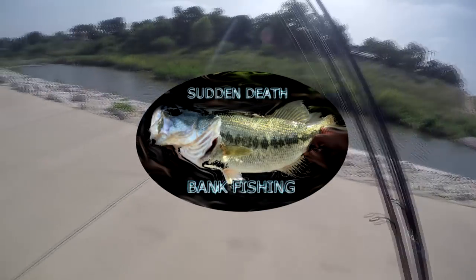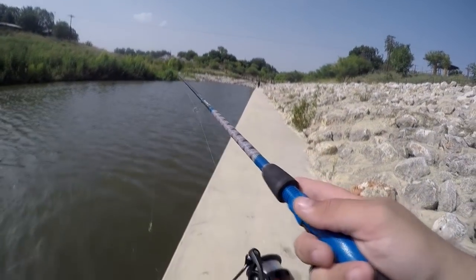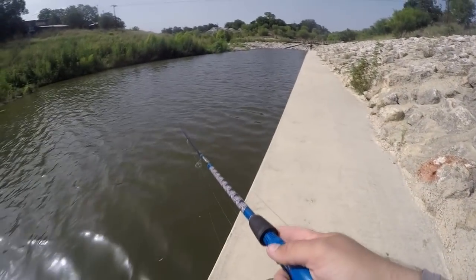I got a game plan. I'm going small baits, and I'm going to hit these places that I know. Oh, he's already on the board. He's got a nice one. Pete down there. That's good. At least we'll have a winner for sure. Didn't take him very long at all.